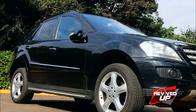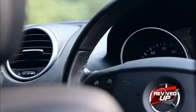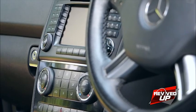Speed is great. ABS is on point. When you're in areas and it's -3 degrees, you can warm your seat. The system is great in terms of music.